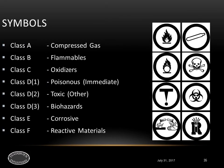Here are the hazard symbols, and they are broken down into 6 different classes. Class A are compressed gases. Welders are very familiar with these, with oxygen and acetylene. Class B are flammables, like gasoline. Class C are oxidizers, or accelerants to an existing fire. Class D1, the skull and crossbones, are materials that are immediately poisonous. They will hurt you right now.